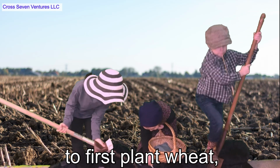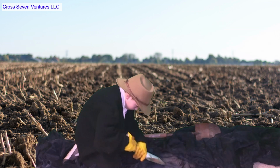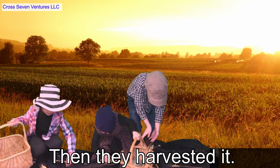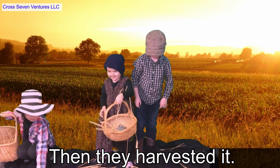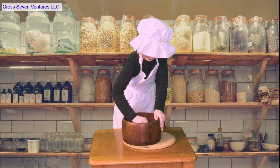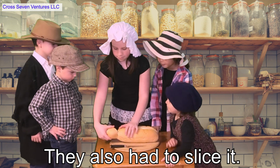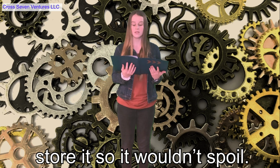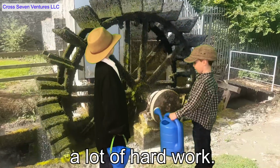Back in those days, people had to first plant wheat. Then they had to keep the fields fertile. Then they harvested it. They also ground it. And then they finally had to make it. They also had to slice it. They also had to figure out how to store it so that it wouldn't spoil. They had to do this all without refrigeration. Everything they did resulted from a lot of hard work.